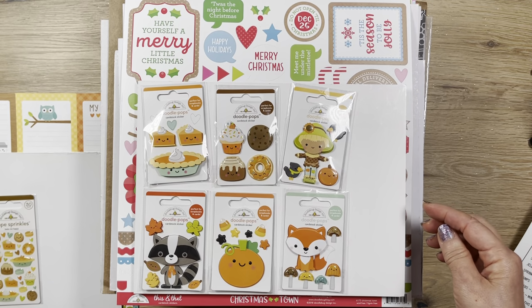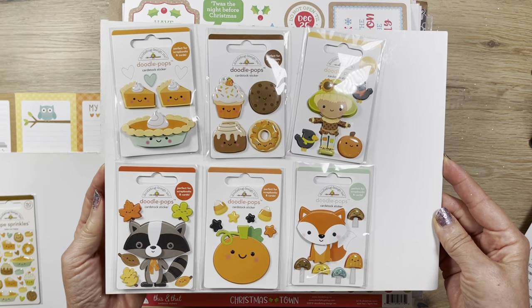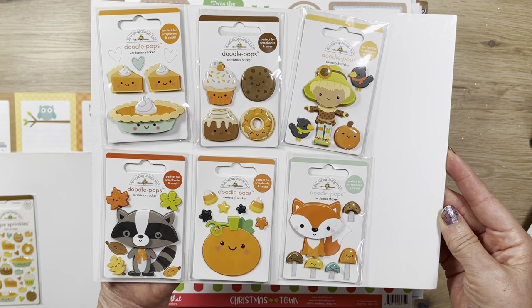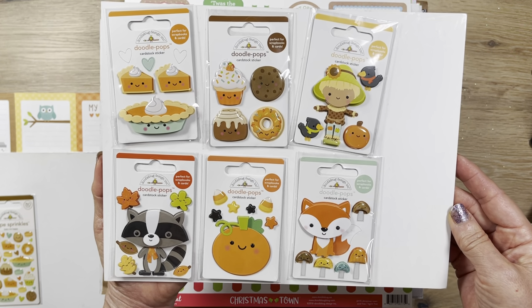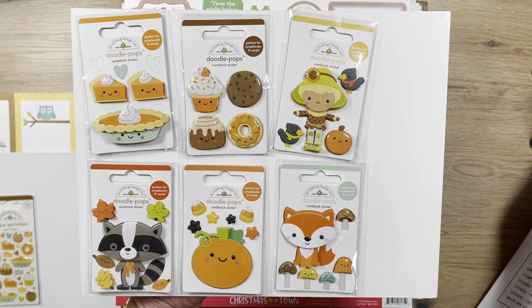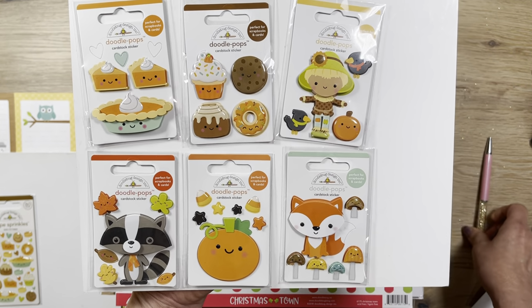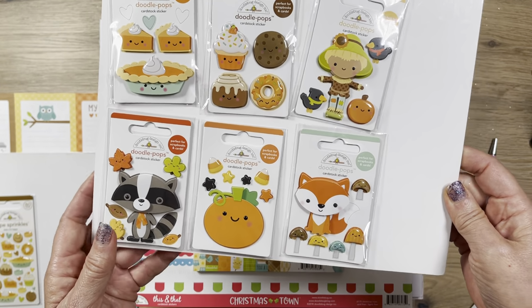I also got all the Doodle Pops I can find from the collection, and normally they're $2, and I got them for $1.50. So it's not too bad, but I just love these. I mean, they're so cute with the faces and all these cute little creatures and donuts and things like that.